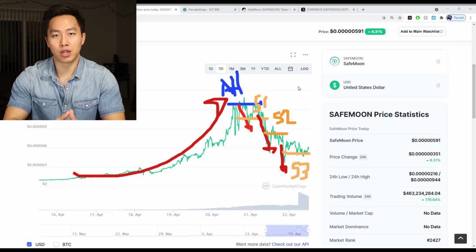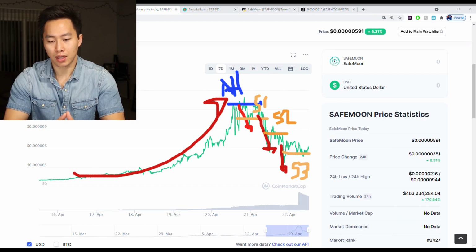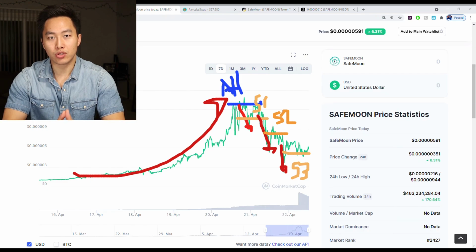What is the point I'm trying to make here with all these support levels? This shows that there is very strong interest in buys whenever there are dips. And so this indicates to me that this is a healthy bearish downtrend. We will start seeing reversals sooner or later when we establish consolidation.